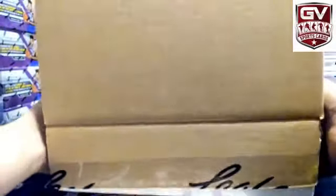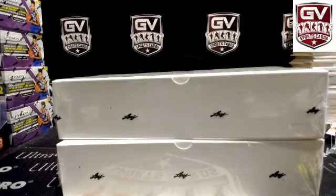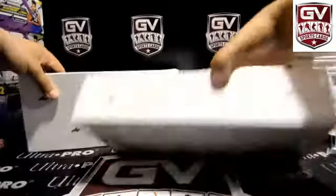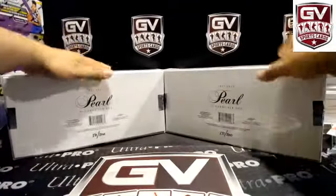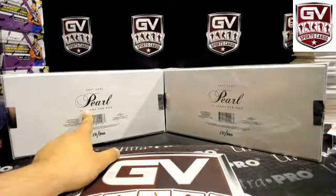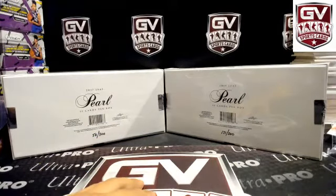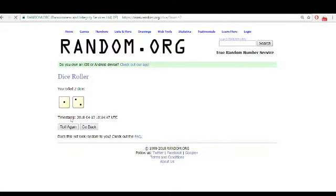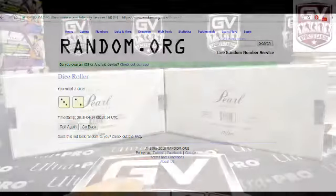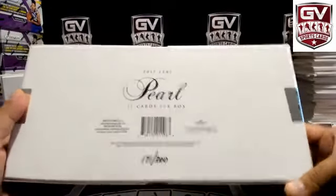Number two is loaded up in the store, guys. Want to grab some spots in number two. So we're going odd on the left, even on the right. Odd on the left, even on the right for one. Odd on the left, five. So 171 will be for random hit number two.